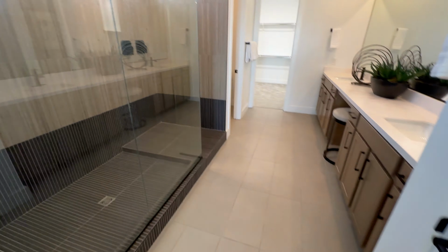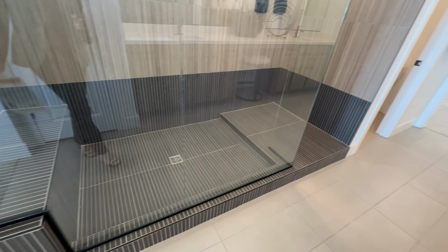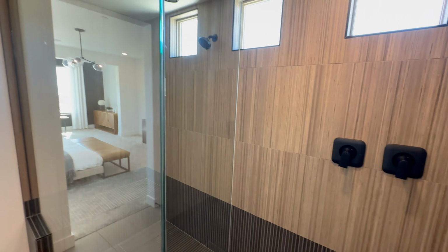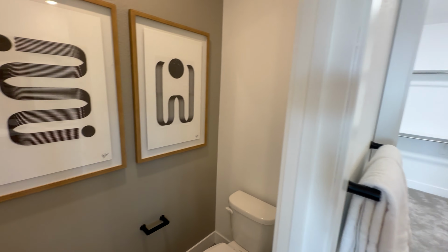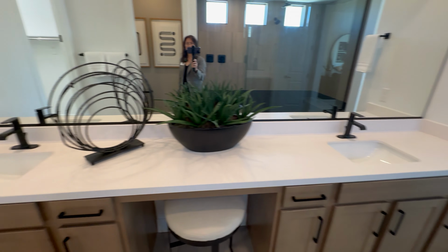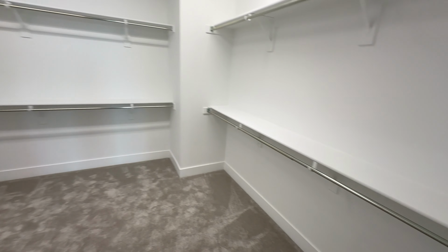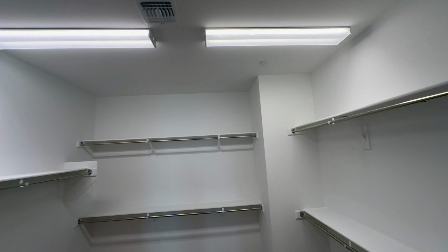Love this space. Love this large shower area. Very nice. Love this wooden tile and that rain shower. This side is your water closet. There's plenty of space over here with dual sink vanity. And this is your closet. There's plenty of space. They added these lights.